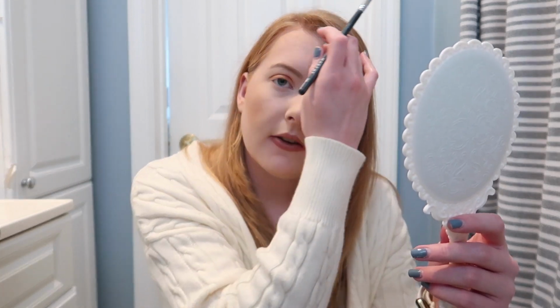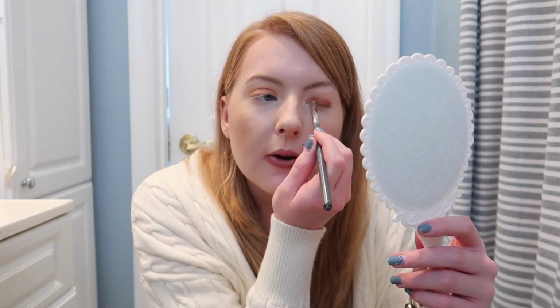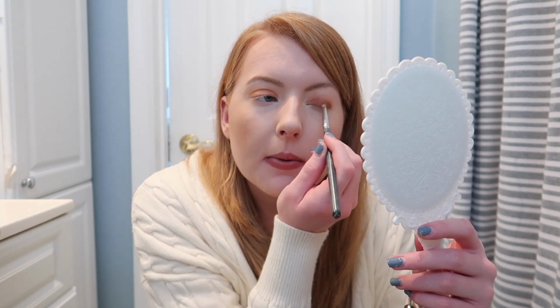And I do my foundation and skin makeup before I do my eye makeup, which I know some people are against, but I don't know. To me, it just feels right.